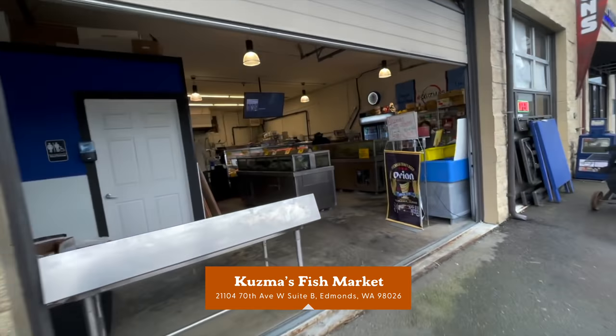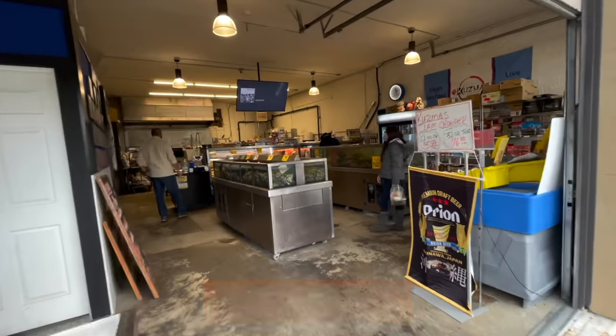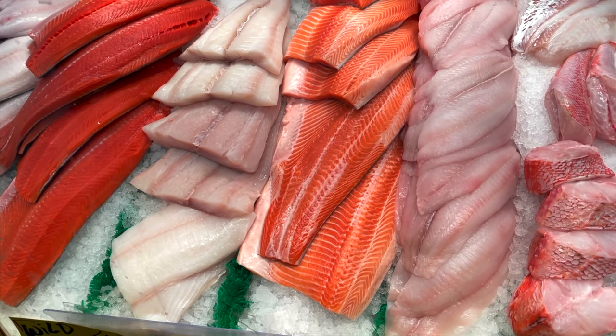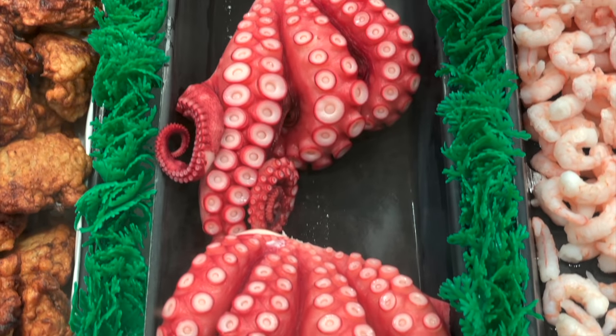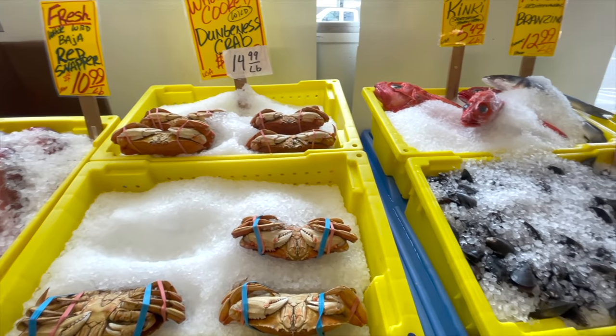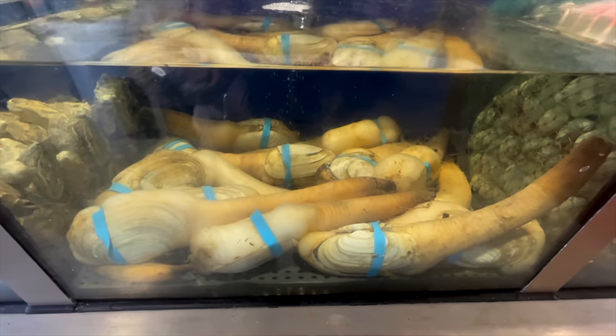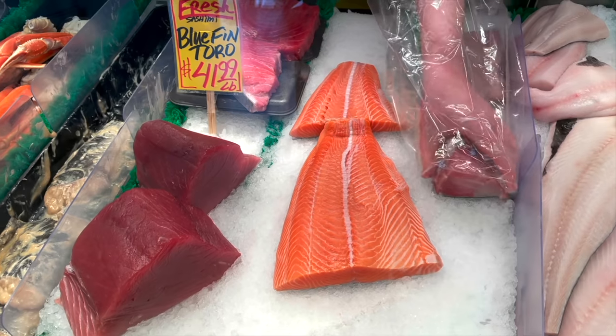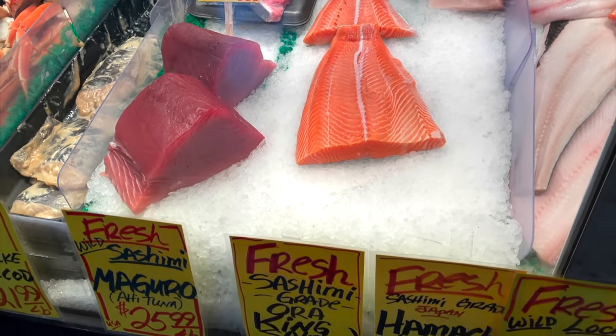We wanna show you Kuzma's fish market in Edmonds. The owner of this shop has been in the fish business since he was 7 years old. They've got a variety of seafood, including Dungeness crab, branzino, mussels, and geoduck. Need something to eat right now? There's chirashi to go. As for us, we are here for the sashimi grade fish.